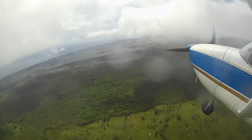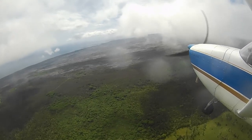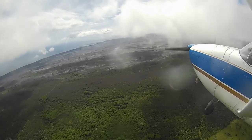All this lava you see here all came from 1983 until fairly recently. I think February is about when this lava stopped coming.